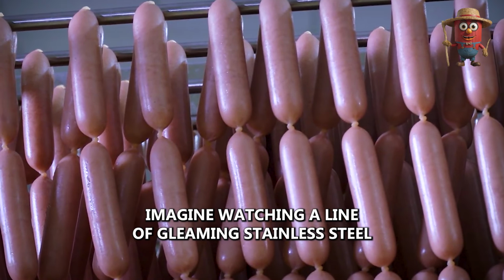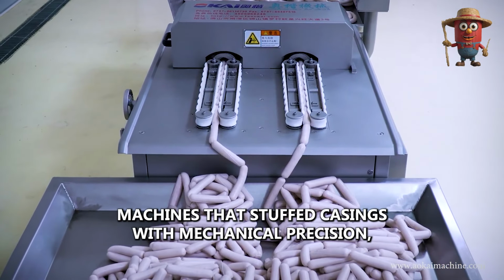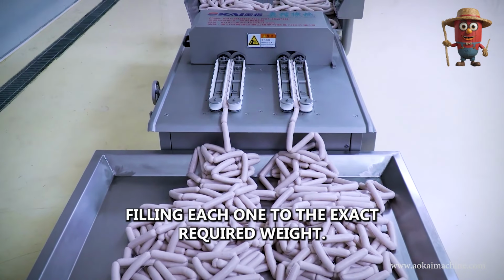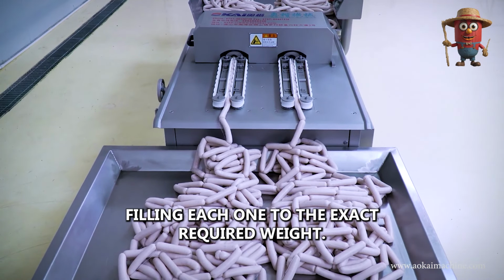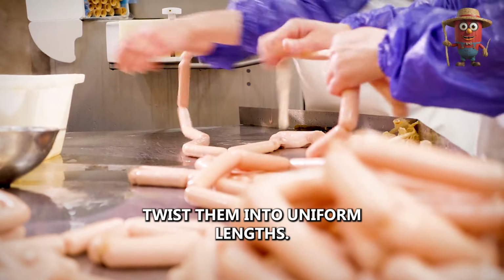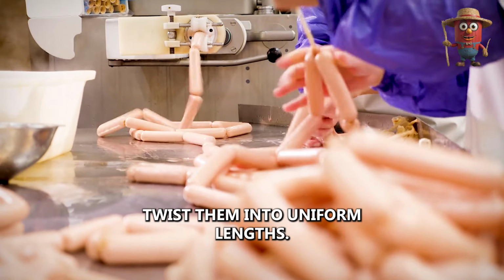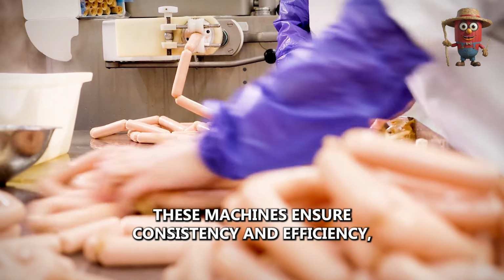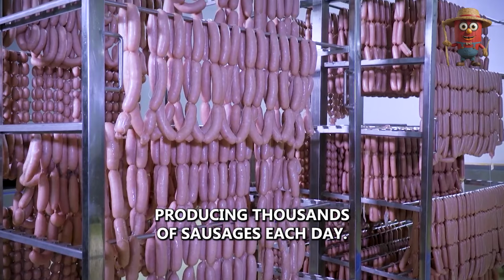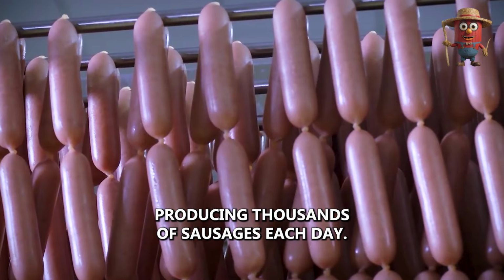Imagine watching a line of gleaming stainless steel machines that stuff casings with mechanical precision, filling each one to the exact required weight before the linking device automatically twists them into uniform links. These machines ensure consistency and efficiency, producing thousands of sausages each day.